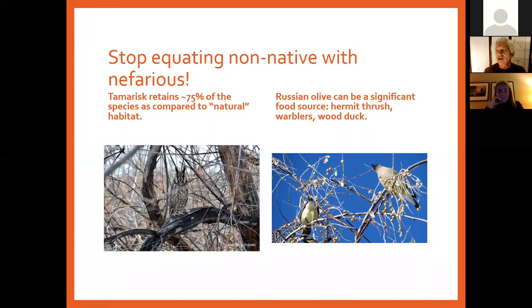So I want you to not equate non-native with nefarious. Now, don't go away from this saying, we had this speaker who said tamarisk and Russian olive are just great and all that. Yes, if I could snap my fingers and trade these for cottonwoods and willows, I'd do it in a heartbeat. The problem is, and if you haven't seen this, get involved with your projects. What happens is there's all kinds of money for somebody to get six weeks' worth of tens of thousands of dollars to remove so many board feet of these nefarious invasive plants. And your habitat, which may have been a C-plus habitat, is now F.